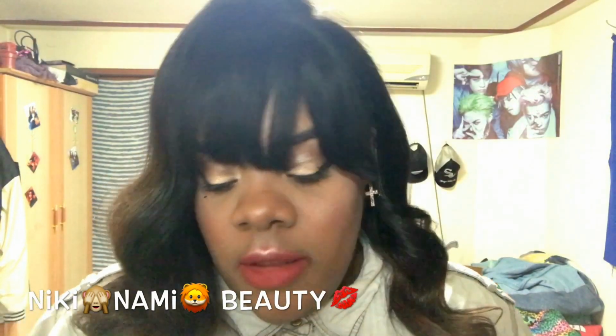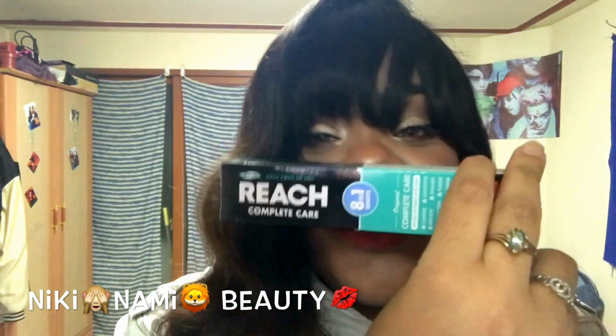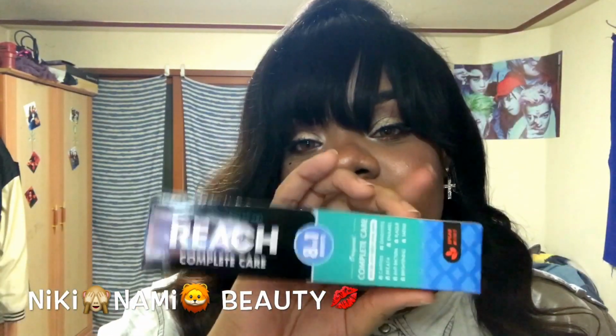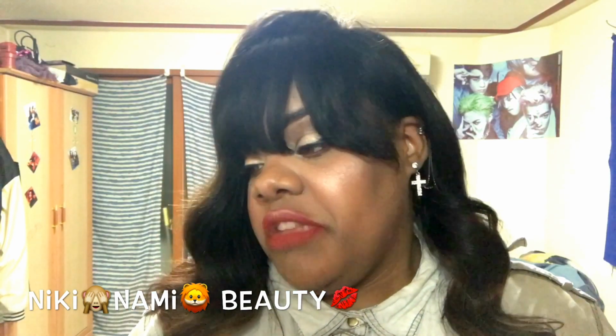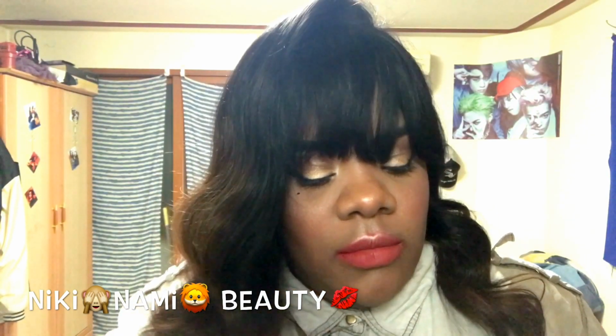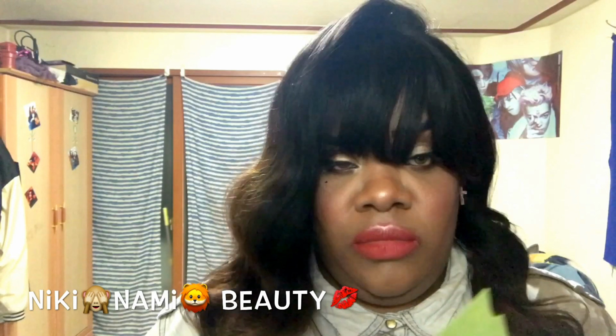Cute. Okay, so apparently they're trying to tell me I need to brush my teeth. This is in there, and it's just Reach Complete Care toothpaste. Thank you. I don't have to buy toothpaste. I'm just kidding. Oh, this is cute. A little water bottle. Oh, and it's BPA free. There's this toothpaste. They didn't give me a toothbrush though. What if I needed a toothbrush?